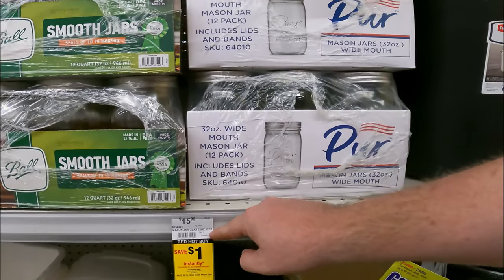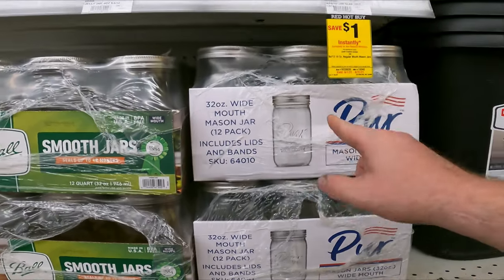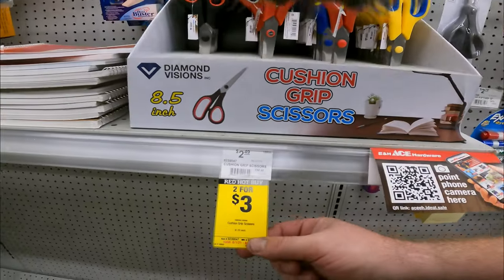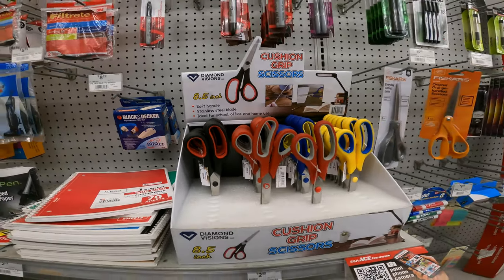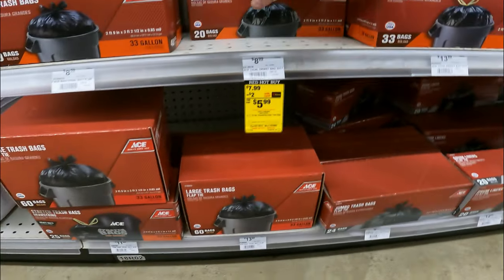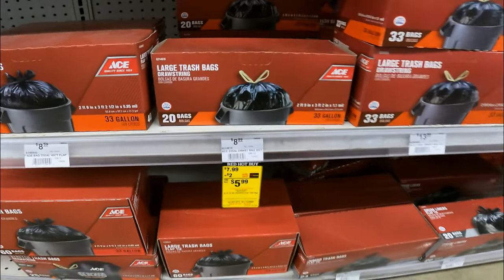Ball jars. You have a dollar off instantly on any of the mason jar glass 32-ounce 12-packs, 603-4321 and 602-8926. Looking for those scissor deals, you've got back to school, 2 for $3 on cushion grip scissors. Case number 923-9047. Spray and forget roof cleaner, $5 off. 33-gallon 20-count trash bags for $5.99. It's a really nice deal. 521-4910.